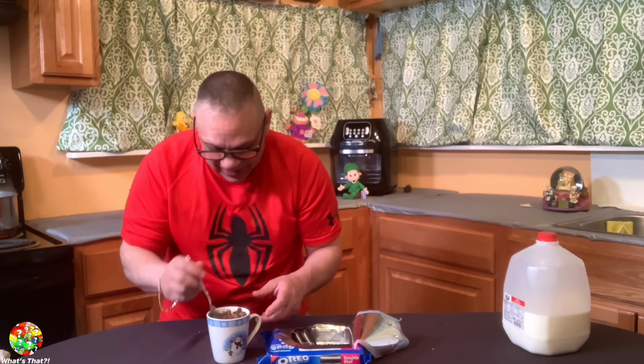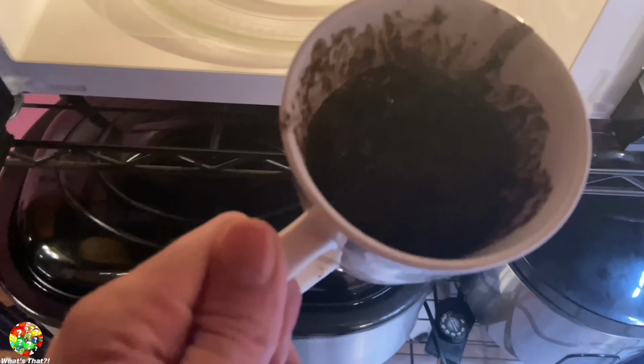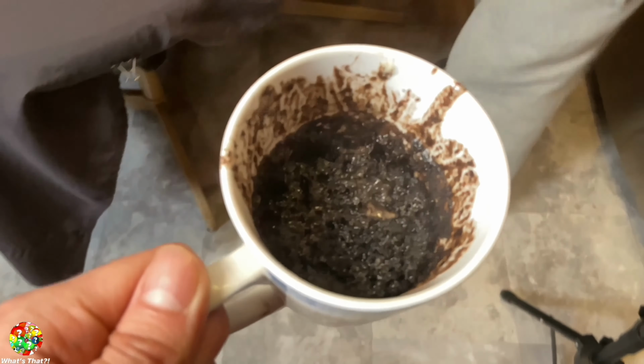How are you looking over there? I think it's... Does it do anything? Oh, we got something. Look at that. Oh yeah, look at that. All right, it looks like cake consistency. How long do you have to cook it for? About a minute and a half. All right, so visually it looks like it works.